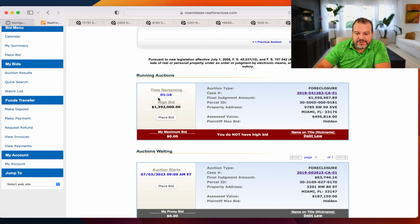Now I'm going to show you some other stuff here. This case number shows you the foreclosure case number. I'm not going to click this because it's going to set off a bunch of stuff in my computer here, and I don't want that to happen because I'm trying to do this episode for you. But by looking at it, I know this is a 2018 foreclosure. That means this foreclosure has been going on for 5 years. I looked this property up, and the original mortgage was around $900,000 or something. So this has accumulated a lot of interest.